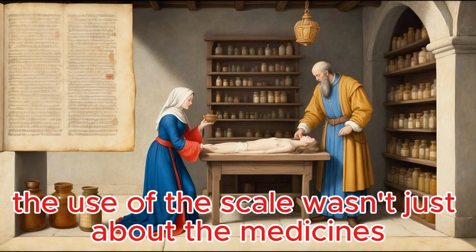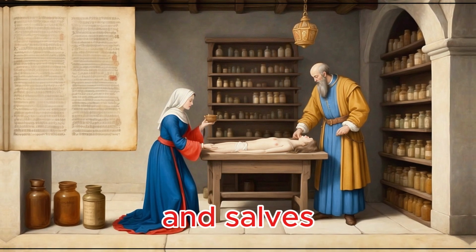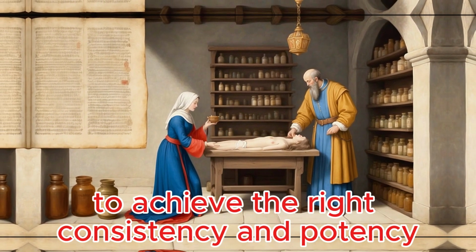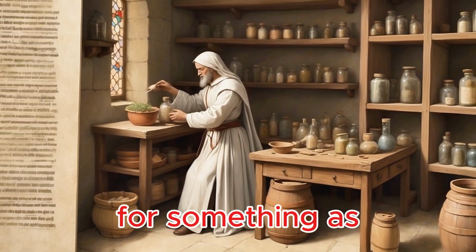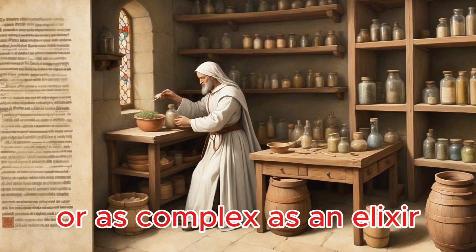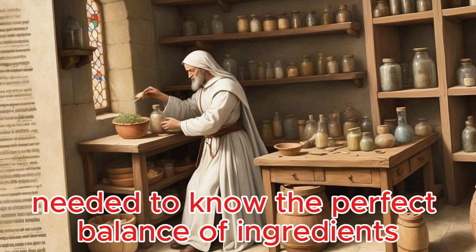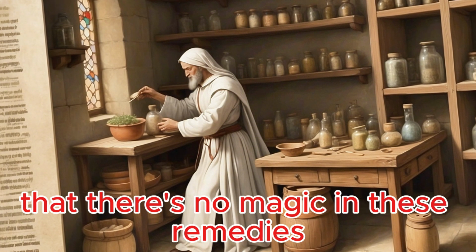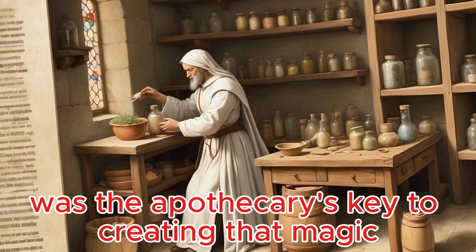The use of the scale wasn't just about the medicines, it extended to many of the apothecary's potions and salves. The mixing of herbs, powders, and oils required careful measurement to achieve the right consistency and potency. For something as simple as a balm to soothe chapped skin, or as complex as an elixir meant to rejuvenate the elderly, the apothecary needed to know the perfect balance of ingredients. And while modern science may tell us that there's no magic in these remedies, back then, the scale was the apothecary's key to creating that magic.